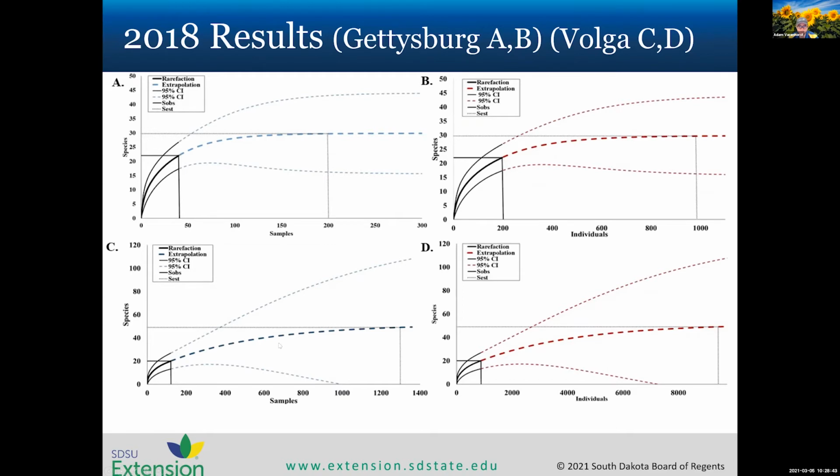This is the Volga. If we look here, the Gettysburg location, we had 22 species. We could have maybe gotten to 30, but it would have taken a lot of extra samples and individuals. And then for the Volga, we had 20 species. We could have maybe gotten to about 50. However, I don't trust that because if you look here, the standard error, the confidence intervals are huge. And so probably aren't going to see that many. And so this may just be an artifact. I'm guessing we actually sampled enough in that year.